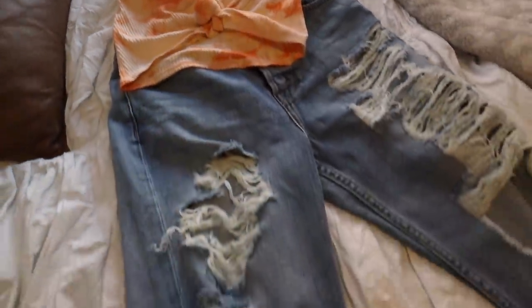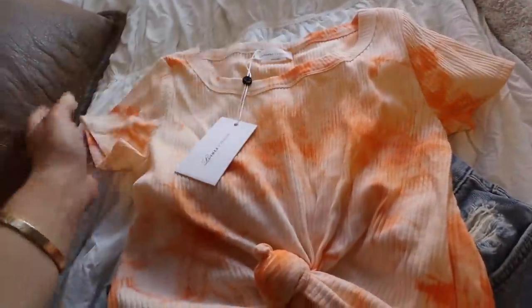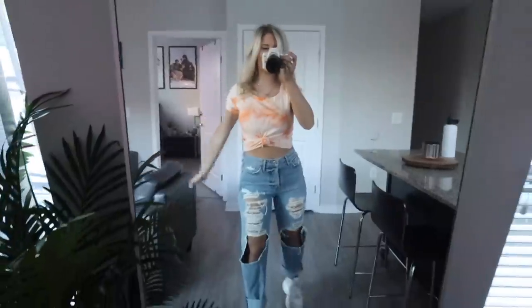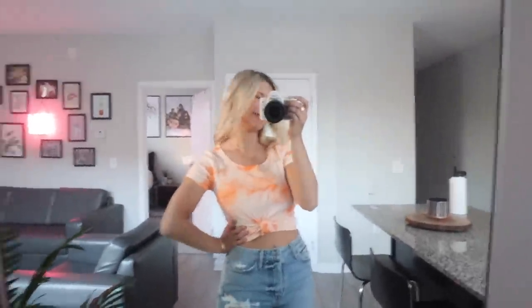All right, now let's go pick out an outfit. All right, I think I'm gonna go for this kind of vibe, some fun jeans, and then this fun little tie-dye top for the summer. All right, guys. Here is my outfit for Delaney and I's Girls Night. I'm wearing this fun tie-dye top. I think it's really in for the summer. A good time, it makes me happy.